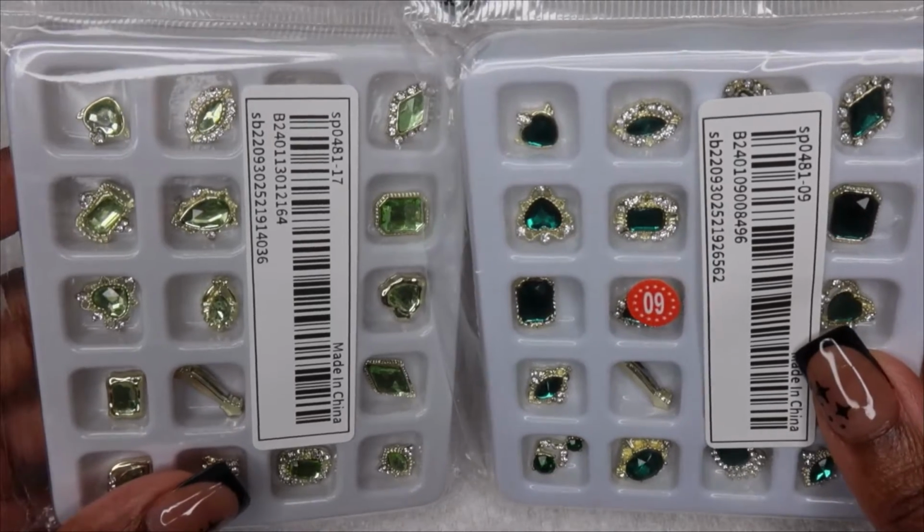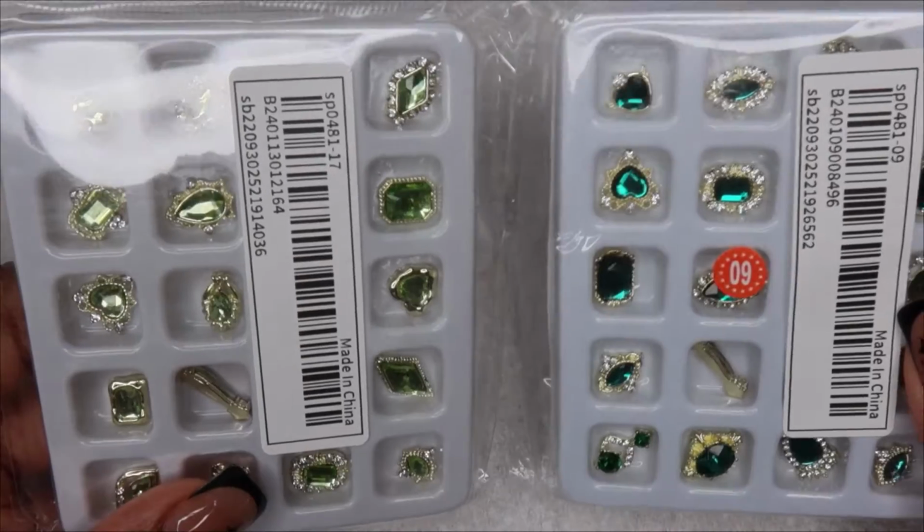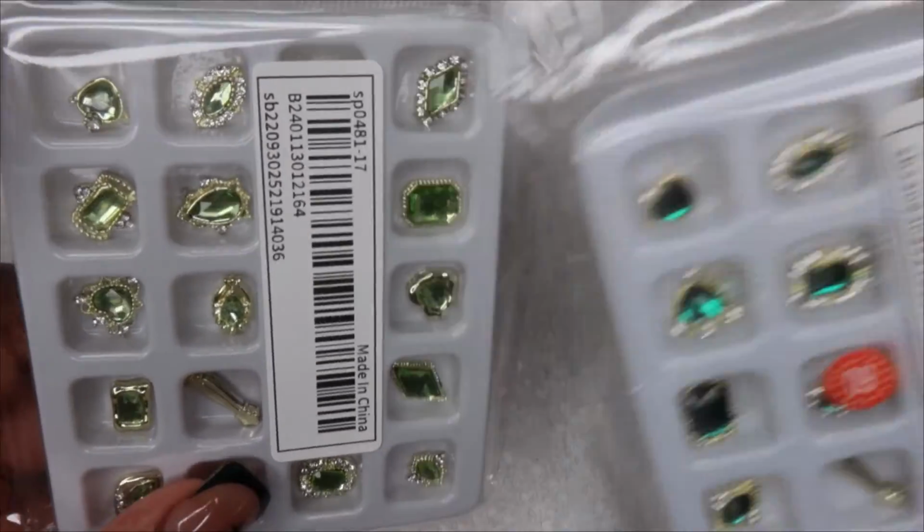I got some of these rhinestones. I wanted green and I couldn't pick between the two, so I got the two. Seeing them in person though, I do like this one a little bit more.